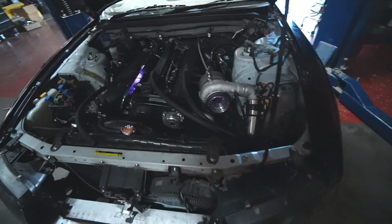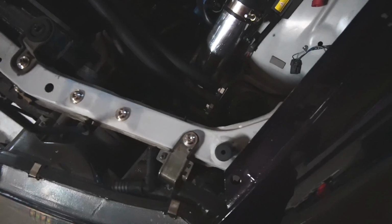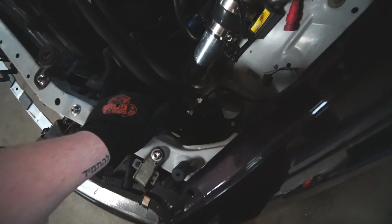So we're gonna switch that up and fix it. I've actually got the PCV system set up right now. It's kind of nice. I don't know where I put the catch can. Probably put the power steering right here or something. I don't know where, to be honest.